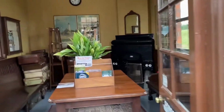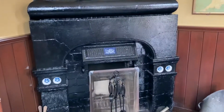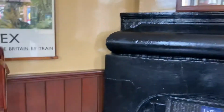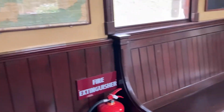So this is your general waiting area. That old original LNER fireplace. What a beauty. It also smells. I can't give you that over the video, but it smells like a 1960s waiting room. Got all the woodwork. It's all pretty original in here.